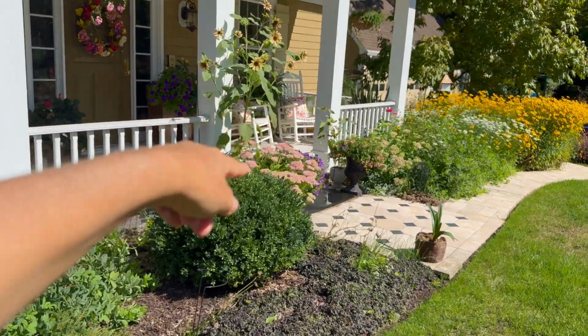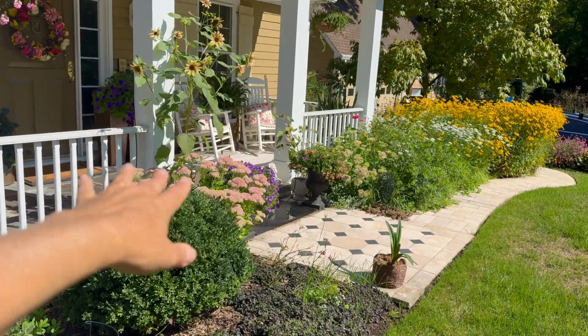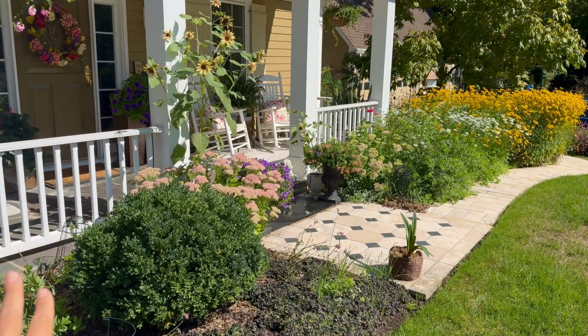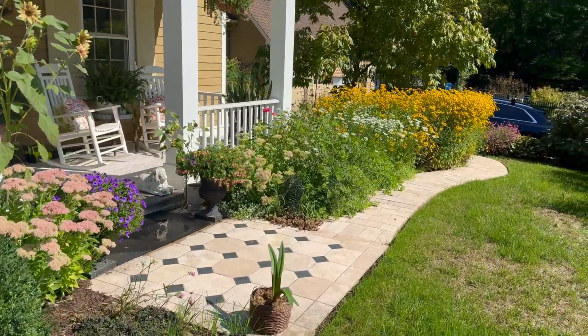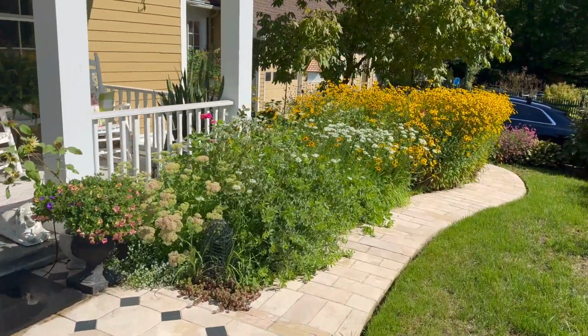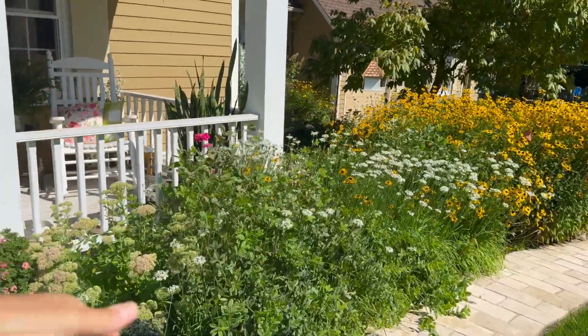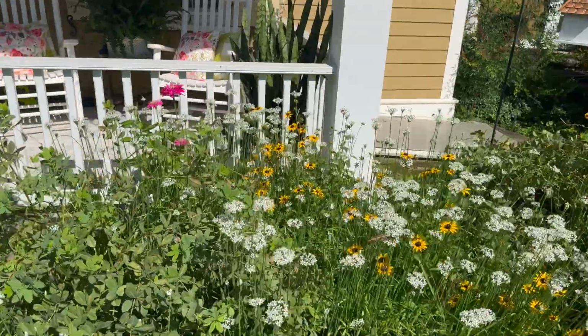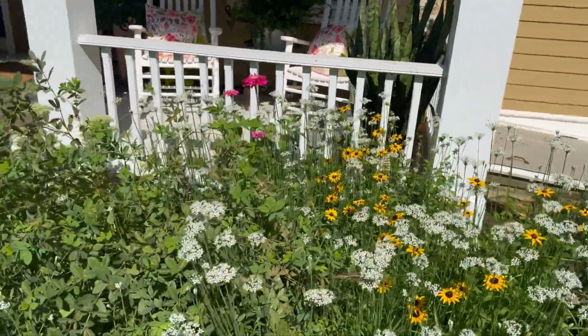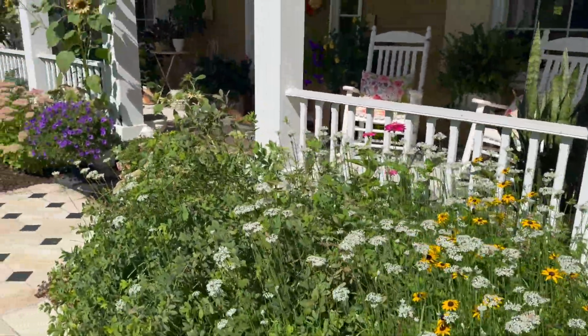I've got some sedum Autumn Joy. My pots definitely need to be redone, so that's on my docket this week as well. And just to bring you over, I've got some zinnias. The rabbit really did a number. I actually planted a lot of zinnias out here, and it just ate everything. I hadn't sprayed it at all yet.